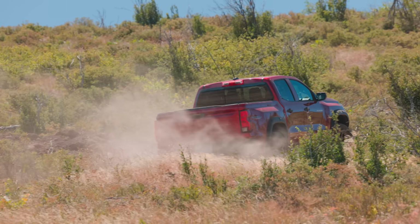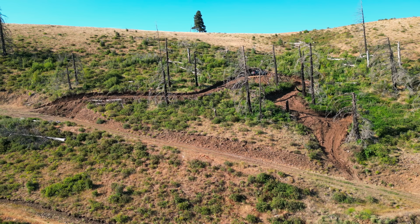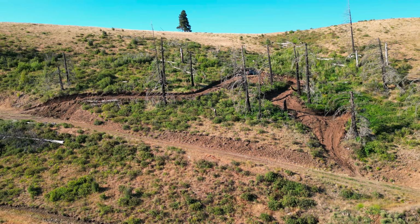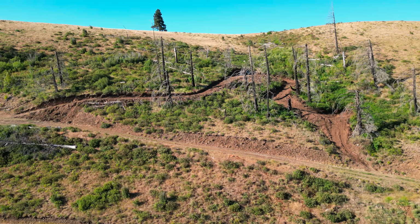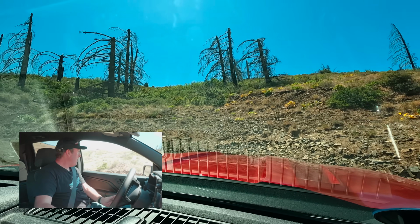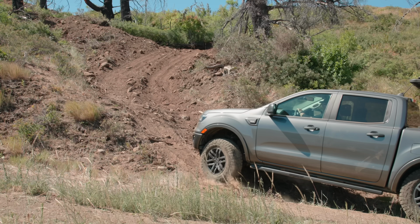Haha. So far, this truck has conquered everything, but we have a new segment. We call it Python Pass. It's our new climb through the dead forest on the property here, and it's gonna be fun. Now, I have done this once with my Ford Ranger.